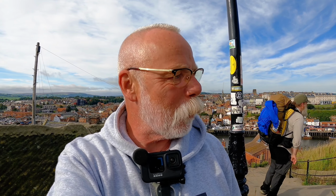Up right at the top of the 199 steps, just where one of these new litter bins is. So we can have a chat with the litter bin. Anyway, I'm going on the, I think it's the Cleveland Way, I'm not really sure, but I'm going on the coastal track. It's a bit windy. I'm going to have a walk onto Saltwick Bay. I'm hoping I'm not going to get blown over the cliff, and we're going to see whether we can find the Admiral Von Trump shipwreck, and we'll have a look up there.